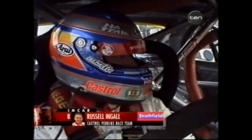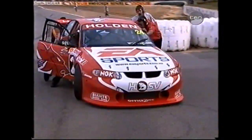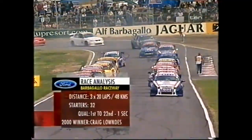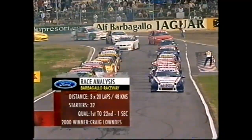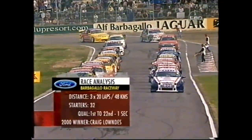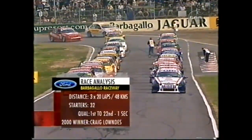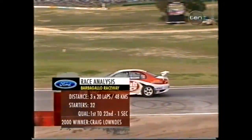Russell Ingall there taking position, and the word comes through that Paul Romano has some sort of a gearbox failure with the Young Lions EA Sports entry, and they're now wheeling him into pit lane. First corner here is going to be fun and games, isn't it? We check on the Ford race analysis at Barbagallo. 3 20-lap races, 48 kilometres the distance for each, 32 starters. Qualifying, look at that, 1 second covering 1st to 22nd on the grid. Last year's winner, of course, was Craig Lowndes, who started out of 7th today.